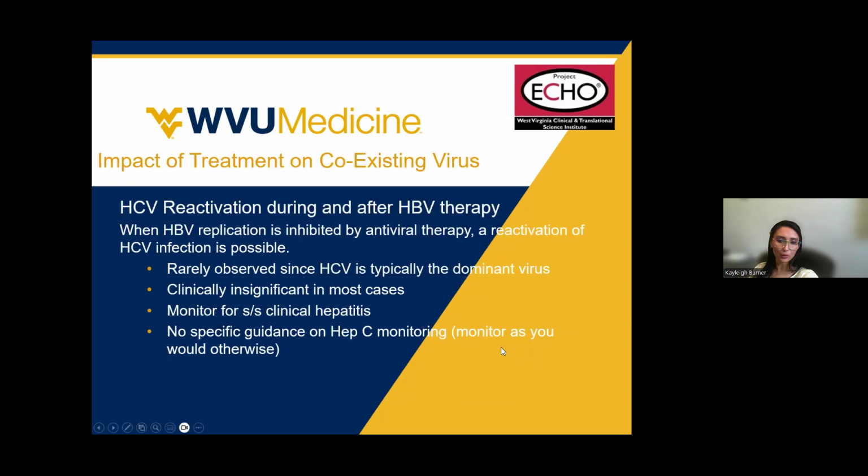So how does Hep C reactivation play into it if you have a patient that's being treated for chronic Hep B? When Hep B replication is inhibited by antiviral therapy, you can see a reactivation of Hep C. It's possible. It's rarely observed because typically your Hep C is going to be your dominant virus, and it's clinically insignificant in most cases. So with hepatitis C, even if your viral load jumps from 100,000 to a million, it's not clinically going to change your progression, your prognosis, your symptoms.